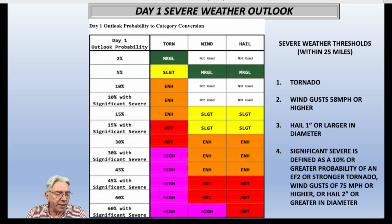So this is available if you do a Google search for SPC and you look at their convective outlook. There's a little link you can click on that gives you this conversion table for how the words relate to the probabilities. So, if you're into that type of thing, you might want to print that out and put it on the fridge or something like that.